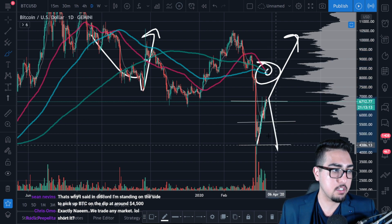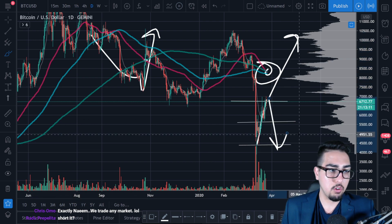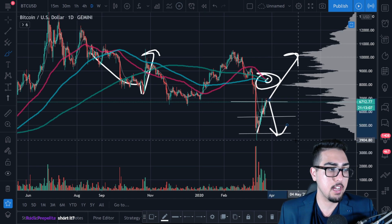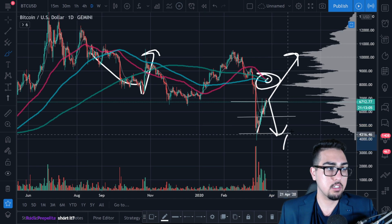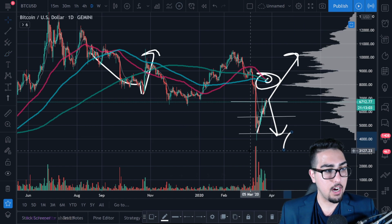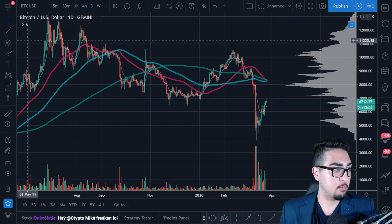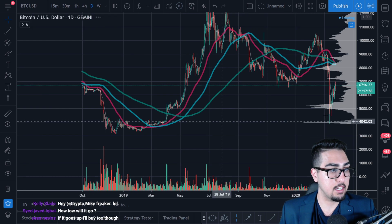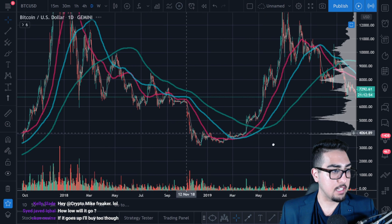I think we'll see a push down, right? Hopefully we do. Hopefully we get those lower positions. What I will say is that when we do see this push down, these are points that we want to start dollar cost averaging into. If you guys are long-term holders of Bitcoin, I don't like to buy when things are up. I like to buy when things are in a dip. And I think there's that chance of a dip here.